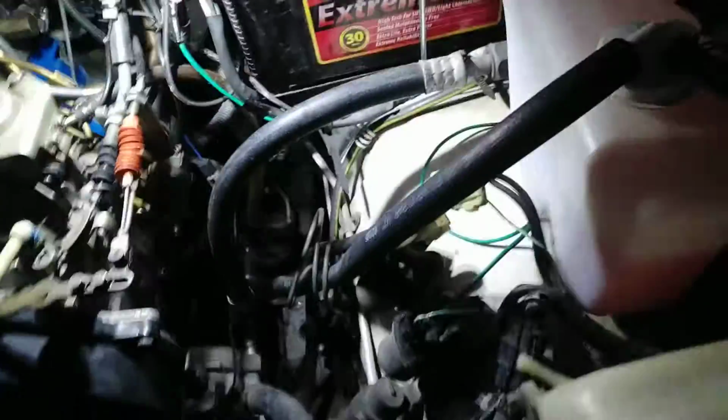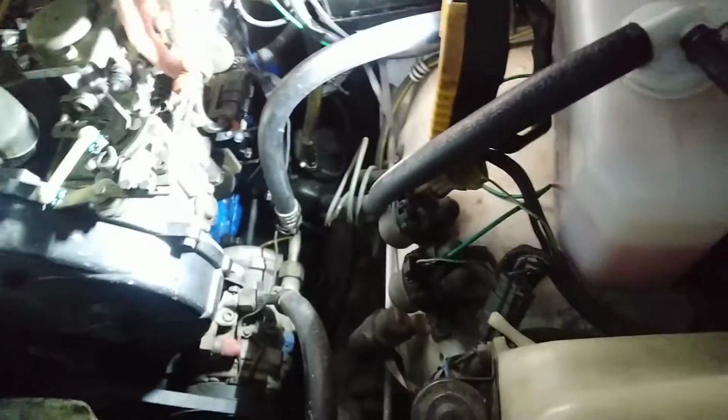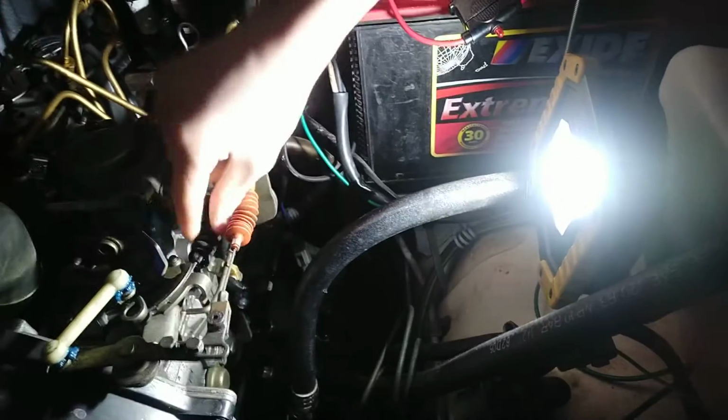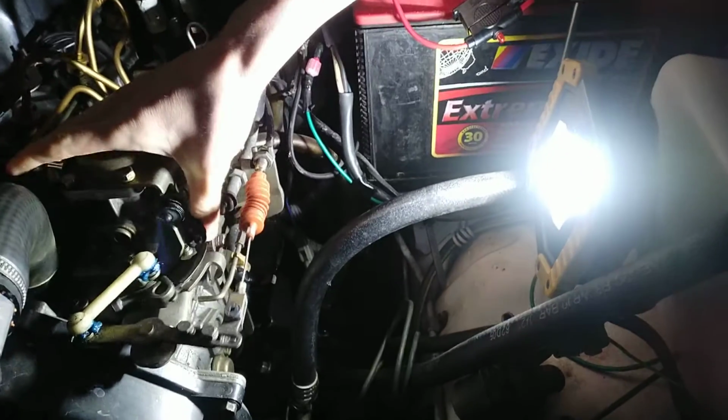So here, I've got to put the light in a nice spot. Here we have what's called the kickdown cable, and we also have our throttle cable right here. I don't know how well you can see what I'm looking at, but this is the kickdown cable and this is the throttle cable. So when I do this, it activates the kickdown. When I'm driving this, as it was before, it's actually about 1mm improved now.